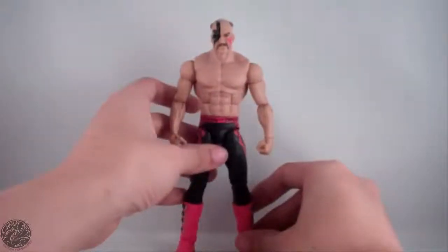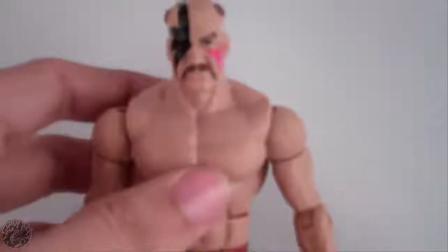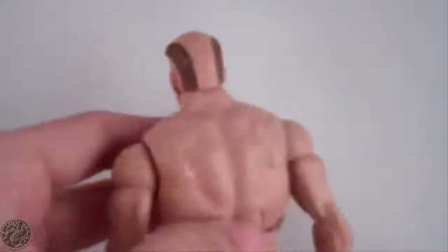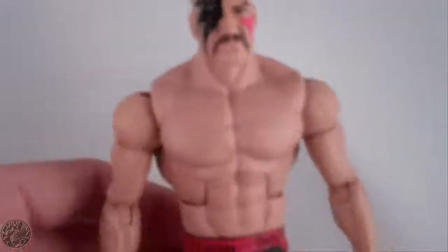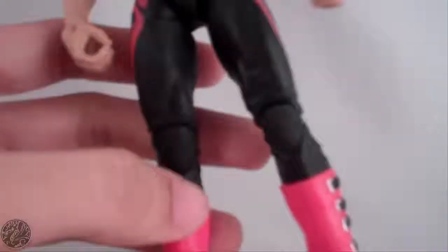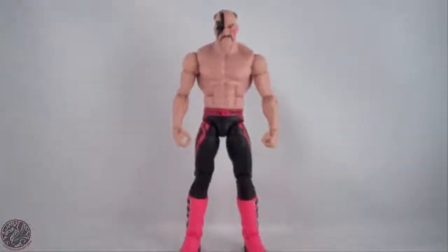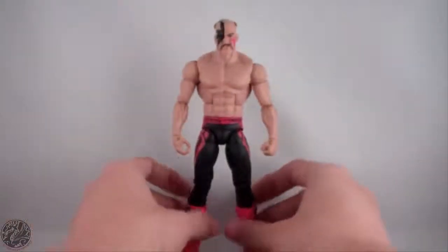Let's actually go on to some of the details in his face. Looks a lot like Hawk. I actually am digging that mohawk he has going on. That red and black clown jester makeup that he called it. You can see on the trunks it says Legion of Doom. Really loving this figure. Getting the camera back focused. Hawk is of course my favorite of the two.